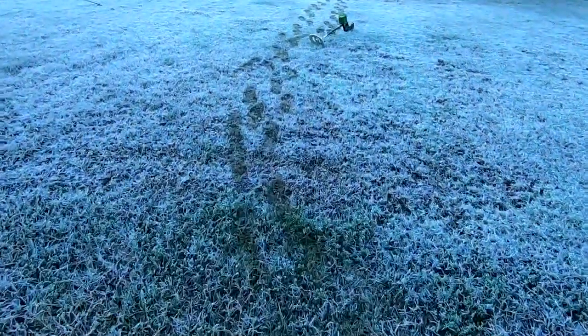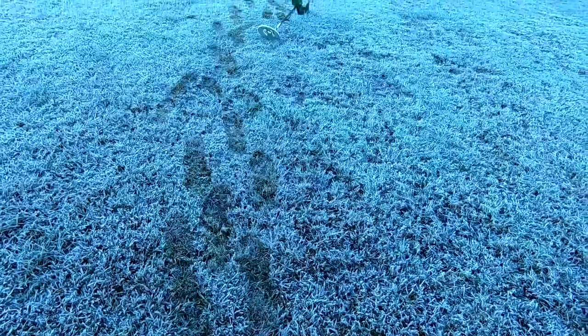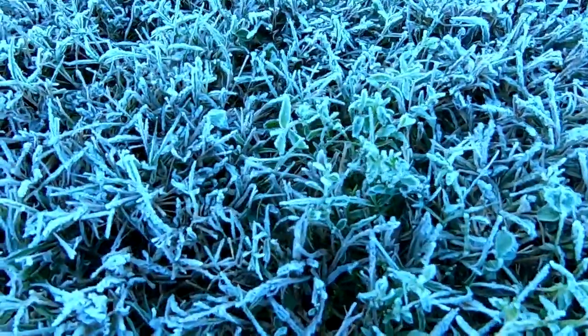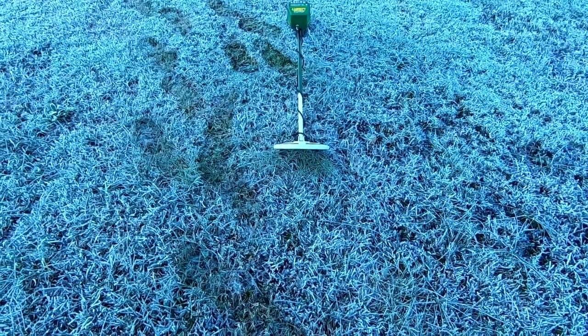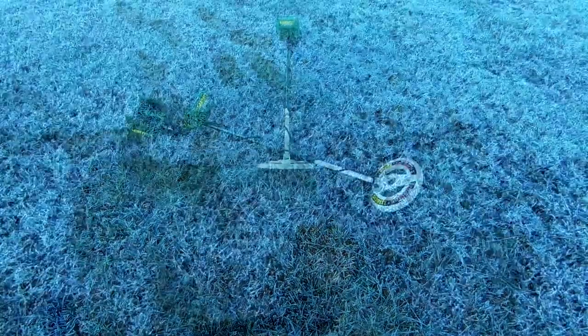Well, I got a big target here that's saying it's about 6 inches deep. Look at the frost on the ground. You can sure tell where you've been digging today. This is some heavy frost. I don't know if you can tell here, but it is a thick frost. So anyway, let's see what we got over here. I'll dig it, and I'll show you what I get.